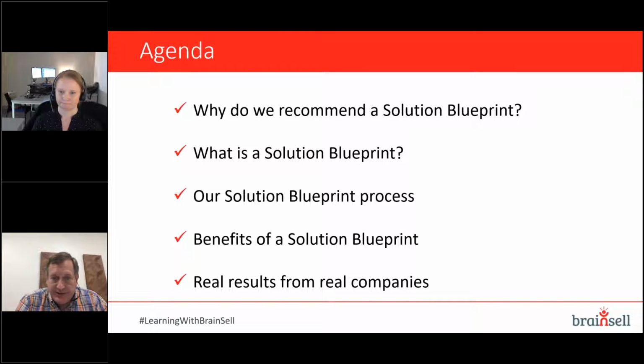And then obviously anything like this that, as Sarah mentioned, has an investment or requires effort, we want to make sure that the benefits align. And probably most importantly, we use 2 case studies of real clients at BrainSell. And I think we've picked the right ones. One was a new CRM implementation and one was a re-implementation.